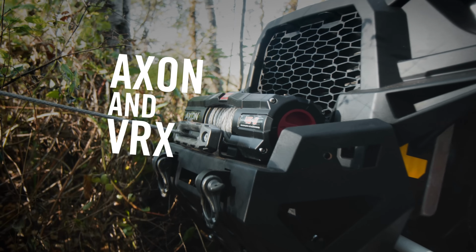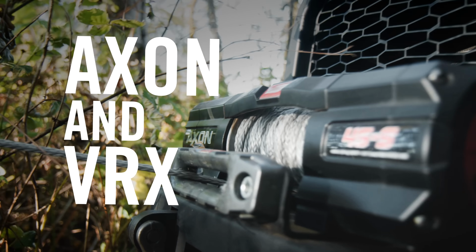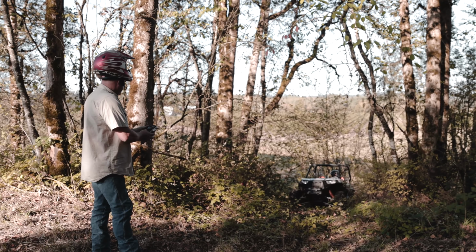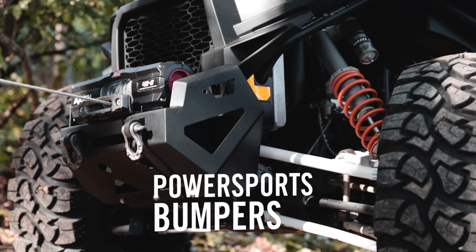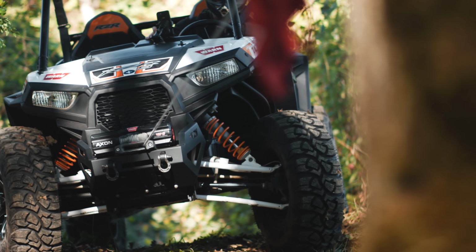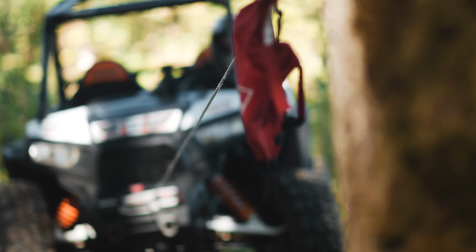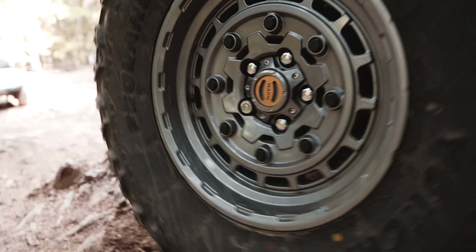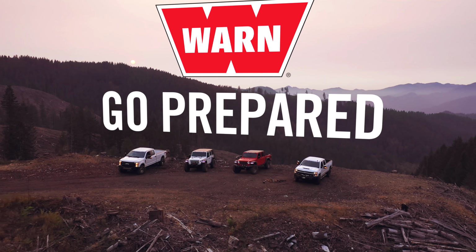When it comes to powersports, Warren continues to offer the AXON and VRX winches, featuring new technology and best-in-class performance and value. Our bumper and mounting systems choices continue to expand, with new offerings for Polaris, Honda, Kawasaki, and more. Trust the Warren brand to design and deliver the off-roading accessories your customers depend on.